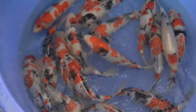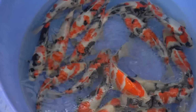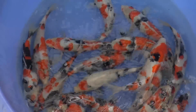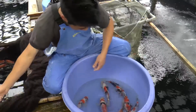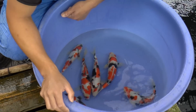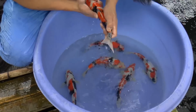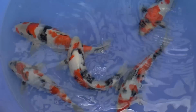As Masayuki-san went through the koi, he placed a number of high-quality pieces in the bowl for the benefit of this program. Once his selection process was completed, he narrowed those koi down to these being his top five.